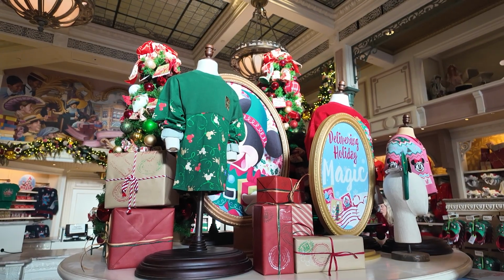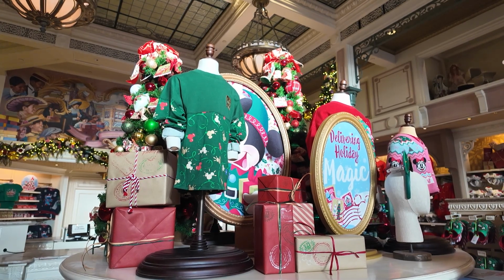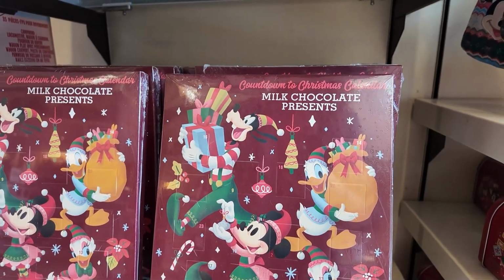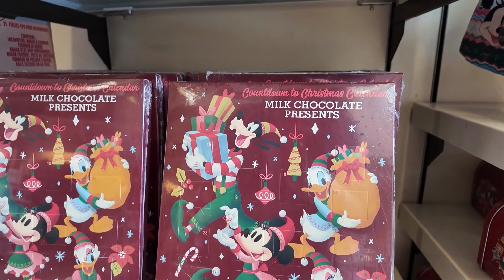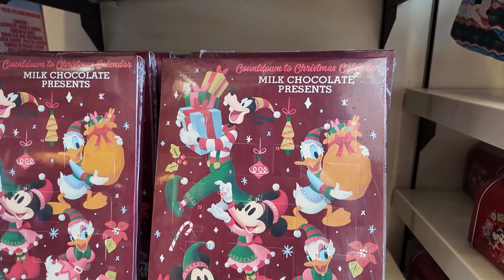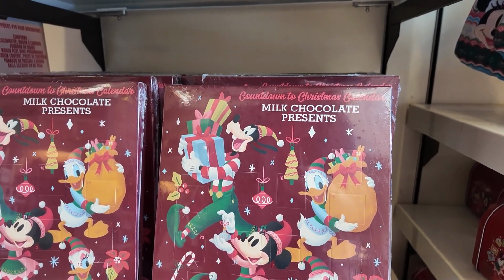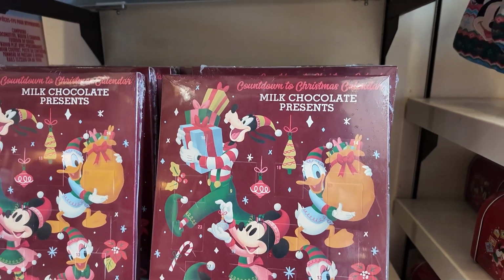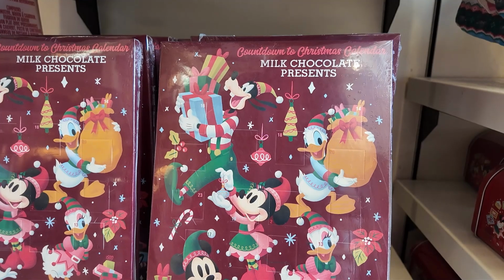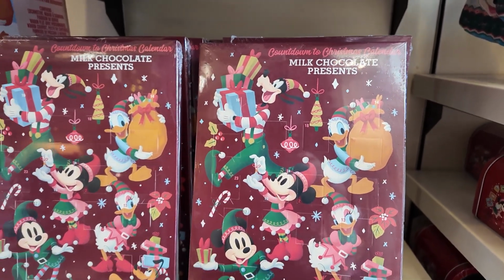So I think it's almost time for the park to open, and then we are going to go and get some breakfast. I saw one more thing I had to show you, and that is the Countdown to Christmas calendar, and it is milk chocolate candies, and they have all of the characters on it. Now, I love these advent calendars, although don't you wish that they started in November instead so that you could get 2 months of candy? But anyway, yeah, super cute.